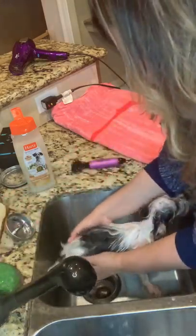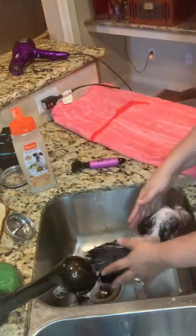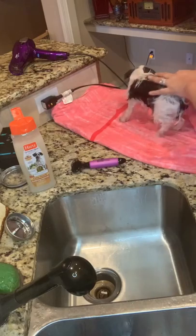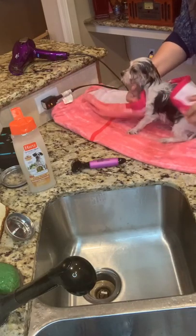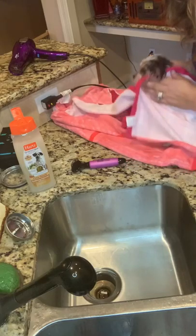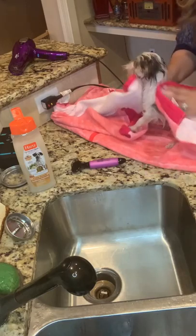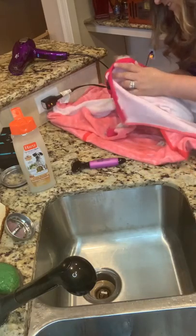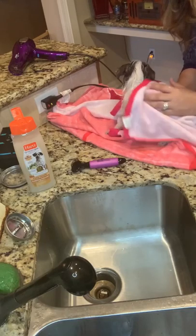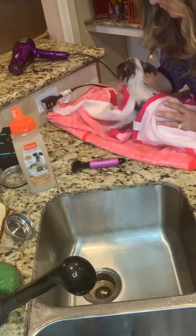You smell like an oatmeal cookie? Let me see. Mmm, yes you do. Okay, so we get him his towel. I usually use a really large, like beach towel or something for both of them. He's already shivering. Just get him dry as much as you can with your hands. You're doing so good. You're not even crying today, right? You like the bath? So we get him as dry as we can with the towel.